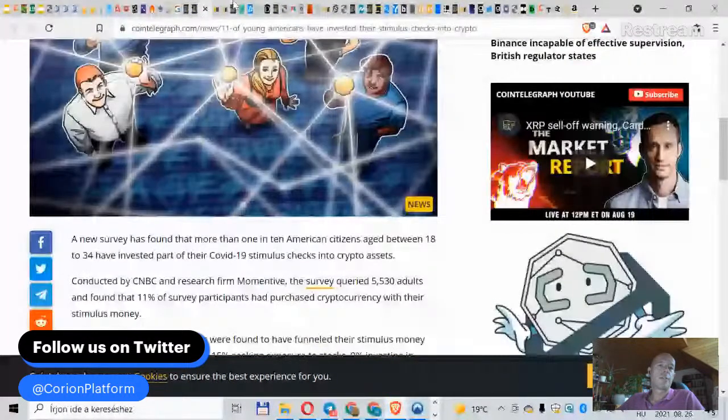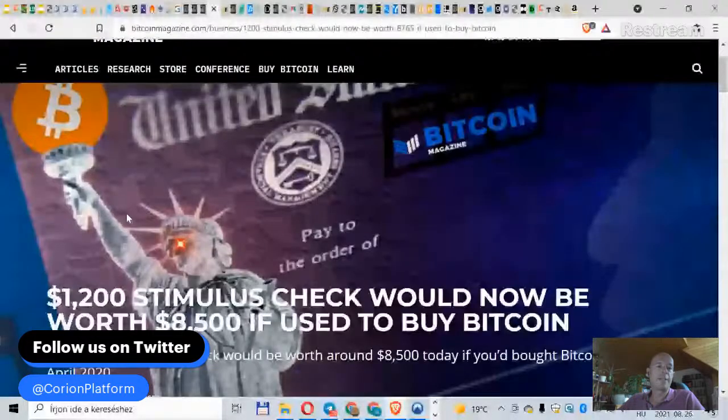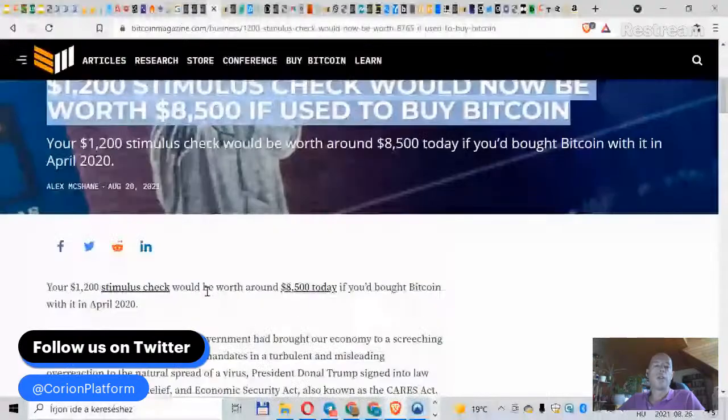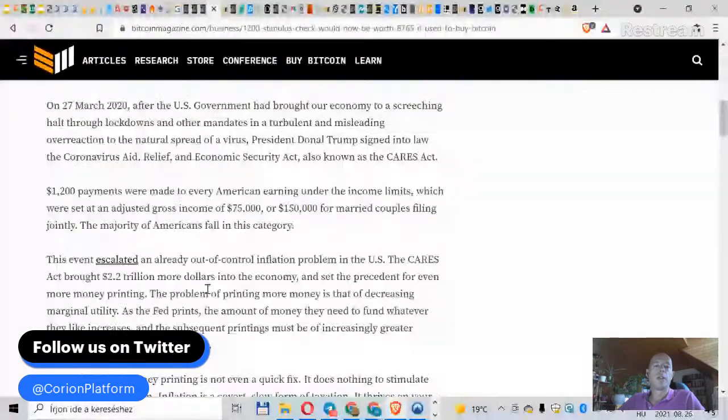Let's check our next news. I think it's somehow connected to this. Yes, a 1,200 US dollar stimulus check would now be worth 8,500 US dollars if used to buy Bitcoin. Yeah, so this is huge, guys.